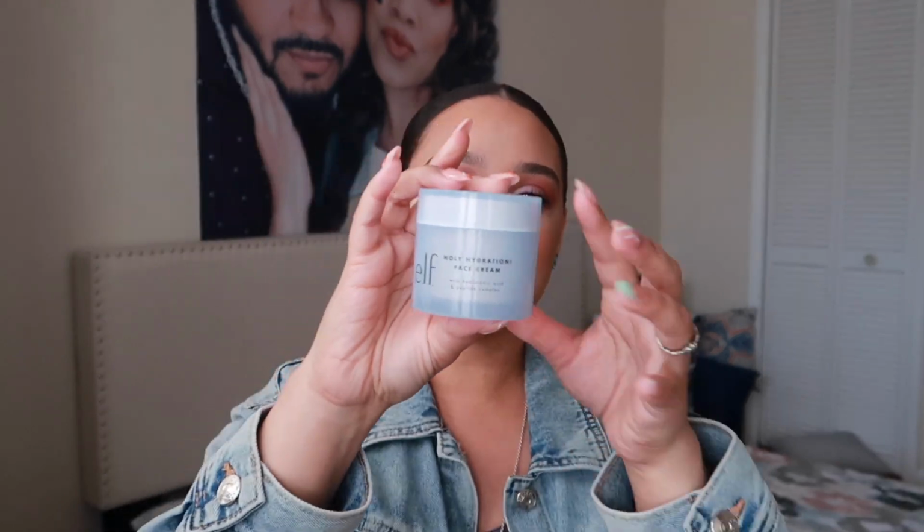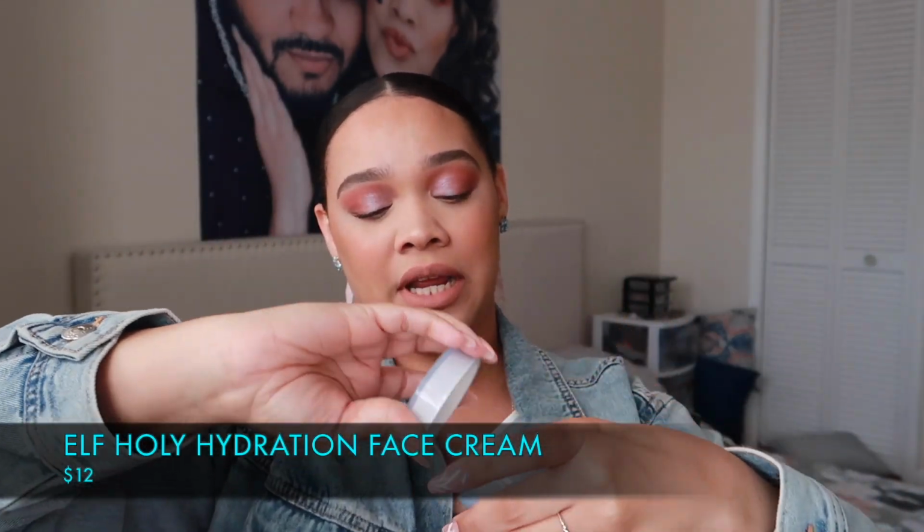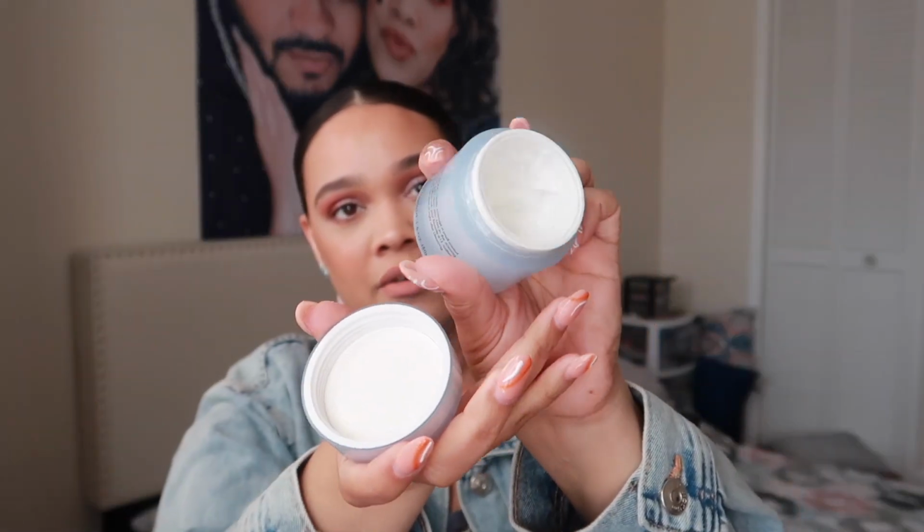Okay. I have another favorite facial cream, and that's the e.l.f. Holy Hydration Face Cream with hyaluronic acid and peptide complex. This is how it looks. The only thing I'm gonna say about this is that it's very hydrating and very good for dry skin. Very good. All right, so now let's go to makeup. Before we go to makeup, I wanna mention a perfume.